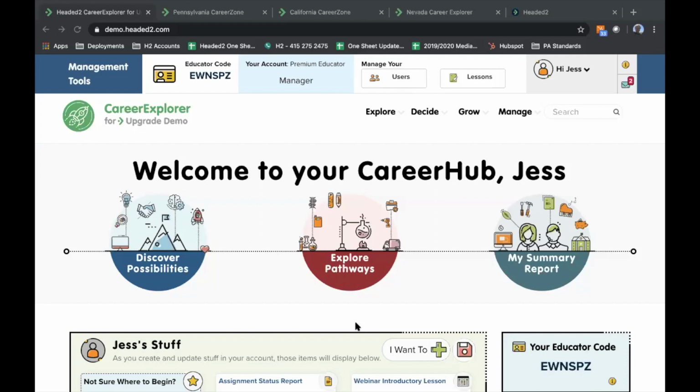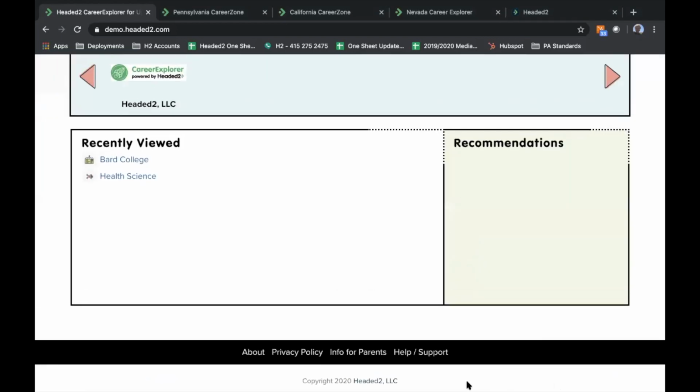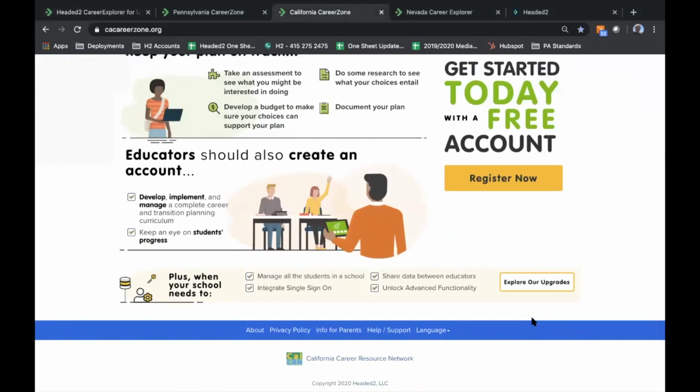As far as getting messages to students, the messages all happen inside of the Career Zone or CareerExplorer. It can link up to their email and they can get notified, but that's optional for them if they link it up to an actual external email address. There was a question about Spanish language, and yes, there is a Spanish language toggle for the system. I'm going to show you in the California Career Zone, for instance. We have a language toggle at the very bottom, and you can switch the whole system to Spanish.